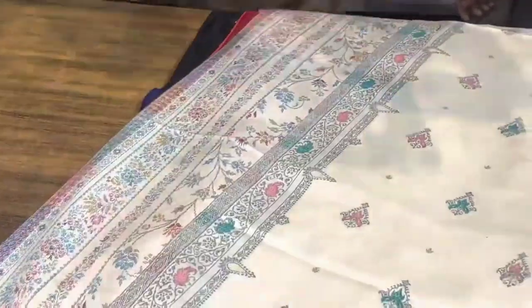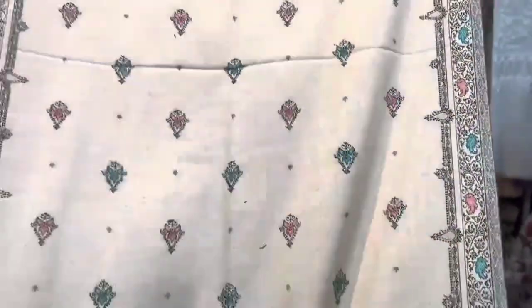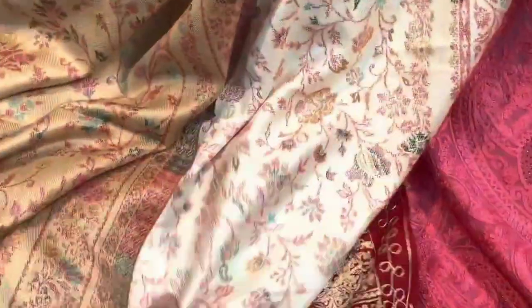Look, this is the beige color which can be worn by older people, and this is a very new design, party wear product. This is camel color party wear in new design, new collection. So guys, all pieces are nice. For 1400, whichever you like, you may take the screenshot or you can rewind the video again.